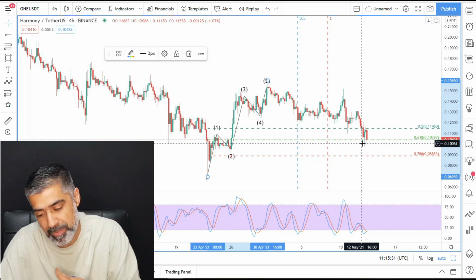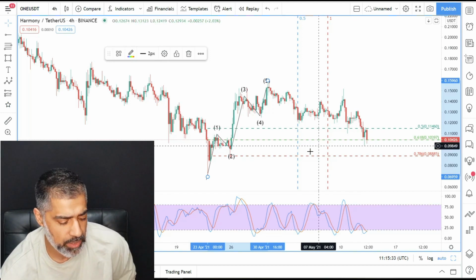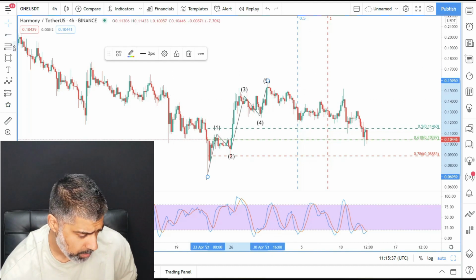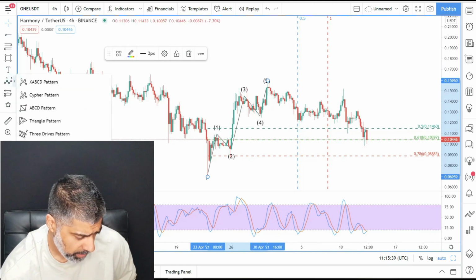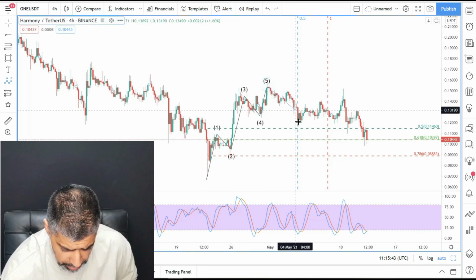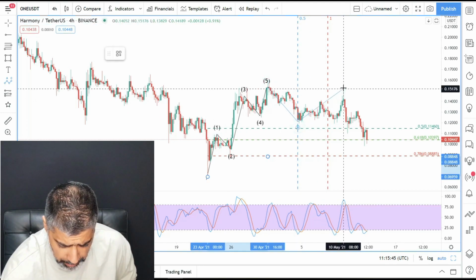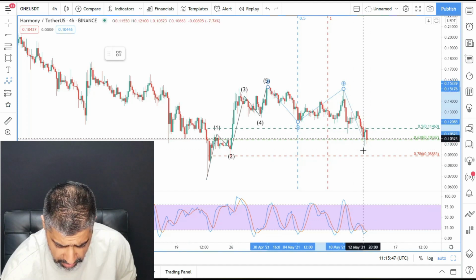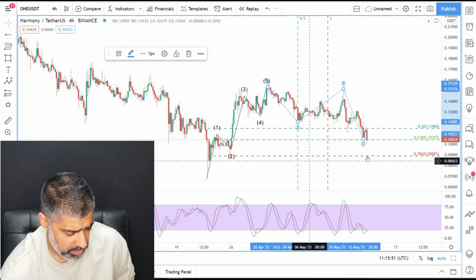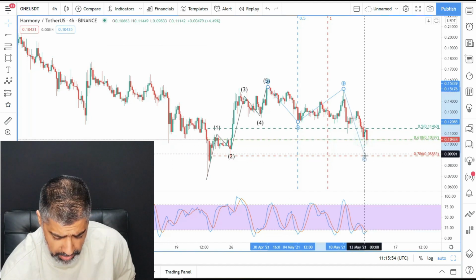Sometimes I'll speed through some analysis, but it's good to sometimes know the detail of how we are concluding what this looks like. So if I just make it crystal clear, we are looking at an A, what looks like a B, and then a potential C. And I would normally got a question mark here, so this is not confirmed yet. So we just want to make this a bit lower to kind of give it some space.